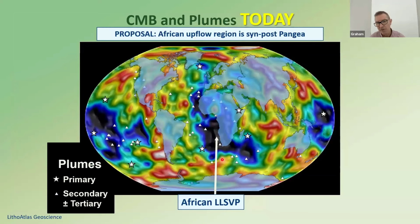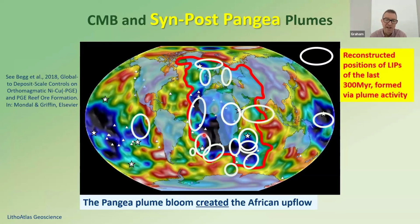If we look at an image of the velocity at the core mantle boundary, here are these big blue, large low velocity zones with the hotspots clustered around them. If we reconstruct where all the large igneous provinces of the last 300 million years were when they formed, and the causative plumes, and put an envelope around each one, you can see that they're mostly clustered in this region where we have this large low velocity anomaly today.